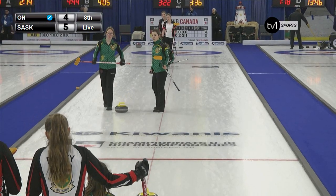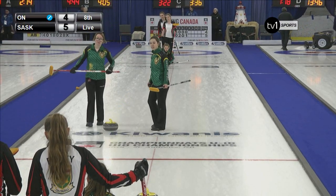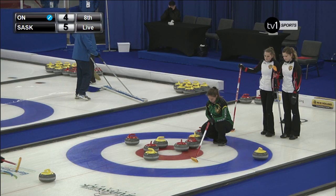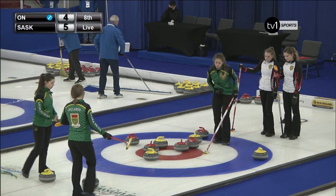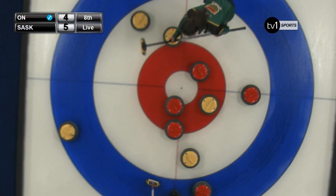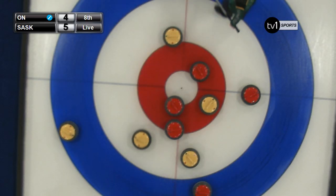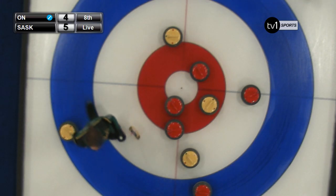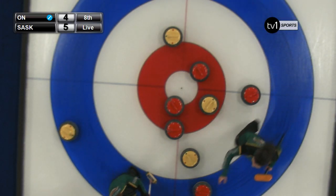I don't see the brushers down on this. You want to see at least one person cleaning. Let's see if it'll come in enough. I think the weight's good, but it's a little bit warm. Just a little heavy. Back just through weight. So I think Ontario's lying two, so Ontario time wins.